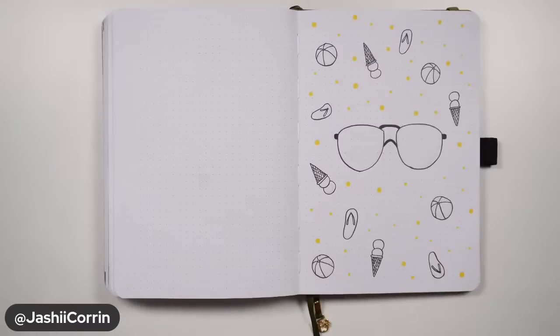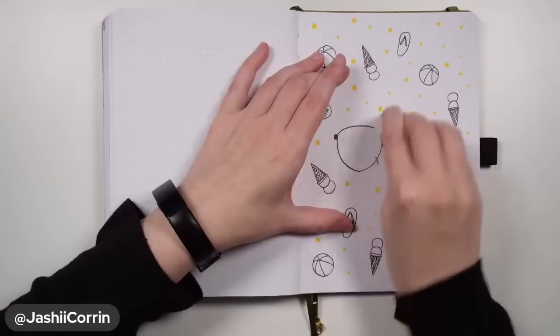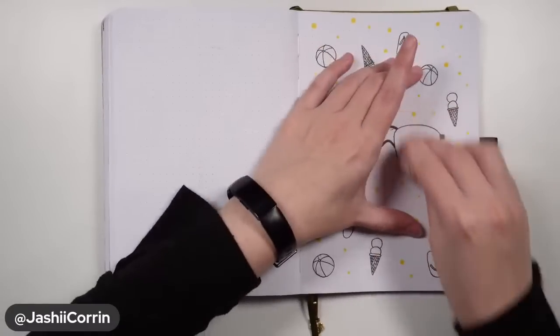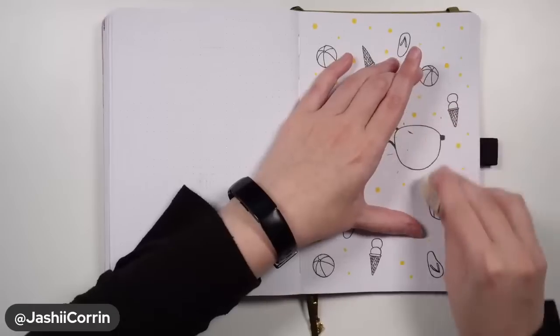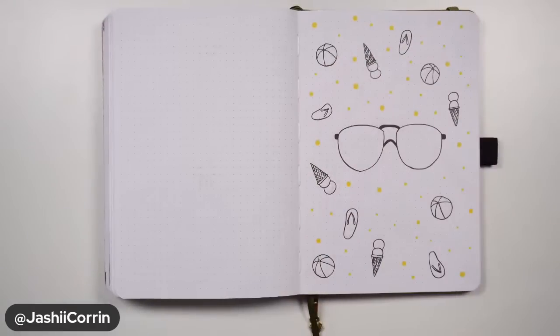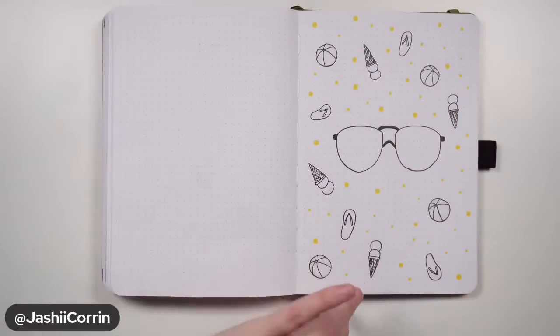So I guess the question here is, do I put the text in before or after I go in with my inking? And I'm thinking that I'm going to do the inking first. Now, to make it so that we don't end up going outside of the lines, we are going to have to mask the page. And to do that, we are going to get out some old washi tape. Yeah. All right. Come along, old washi tape.